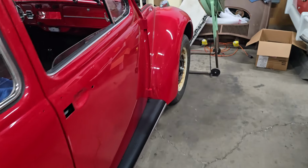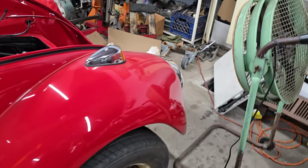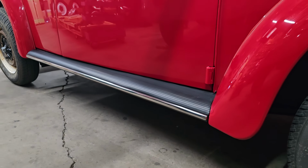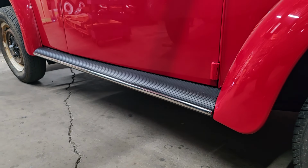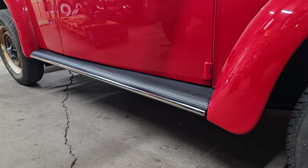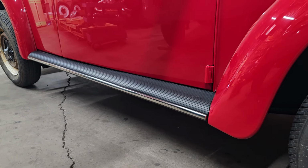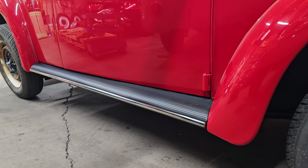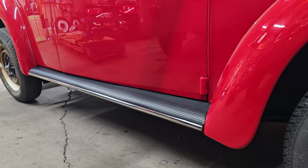So, friends at Wolfsburg West. Very nice running boards that you can buy complete with the trim on them and everything, so you don't have to add the trim yourself or monkey around like that. They come with the hardware. It's a really great set, and the rubber mats on them look really nice. Just a really nice piece. We put these on pretty much everything.